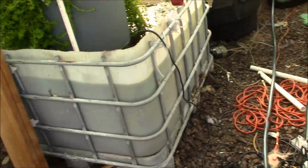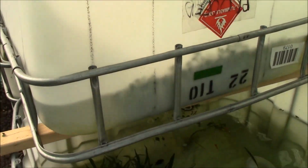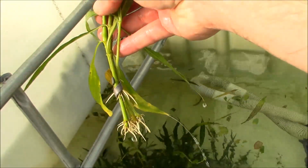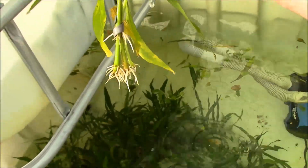Let's go into the greenhouse. Alright, so everything is going good in here. You see my giant hygrophila. This stuff does amazing. Let me just show you the root systems on some of this stuff. I mean, this is in the tank a few days. I know it probably looks like the same stuff, but I literally sell out of this stuff every week. But this thing throws off major roots. Really awesome. Great plant.